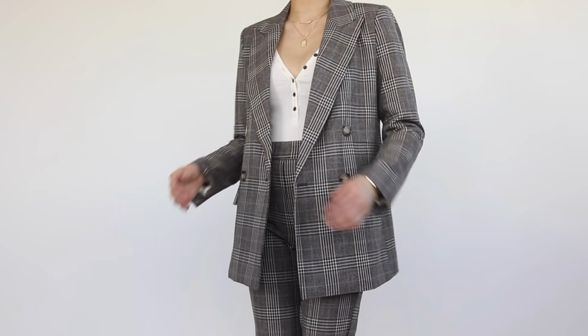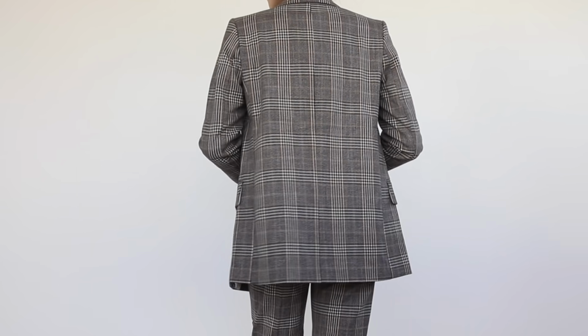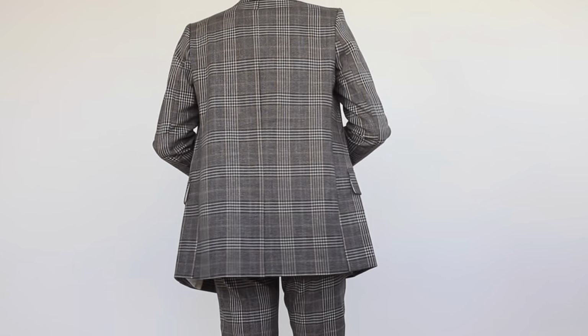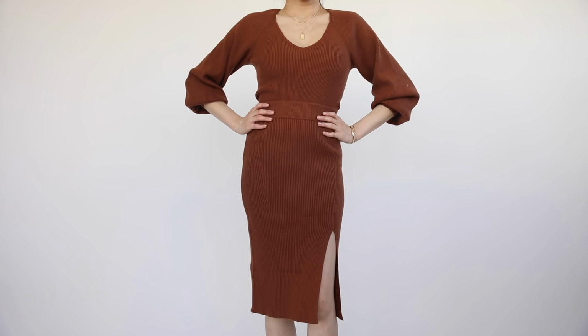Number nine is a plaid blazer. I love this because it's a professional topper to any outfit, but it also is the matching set to the trousers I just mentioned. Looks great together. It can be worn as separates, just like the sweater two-piece combo.